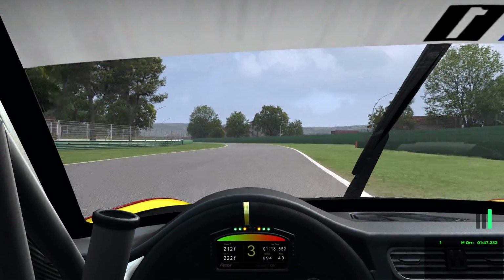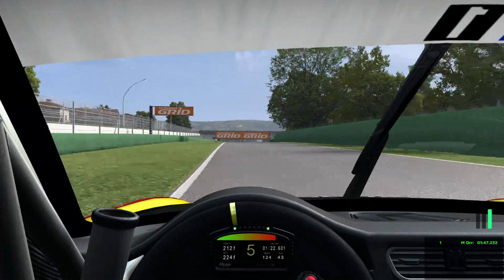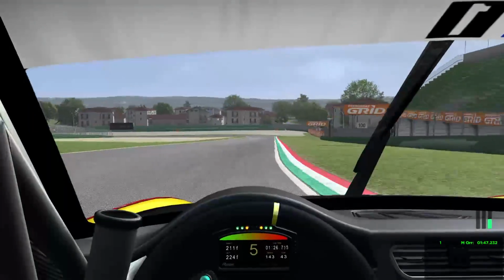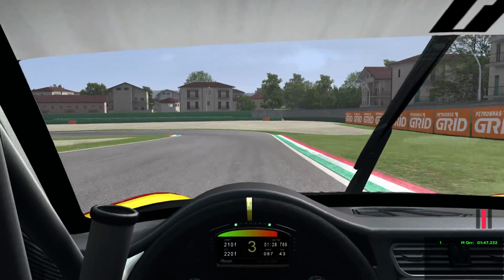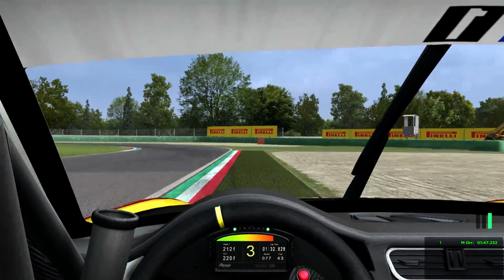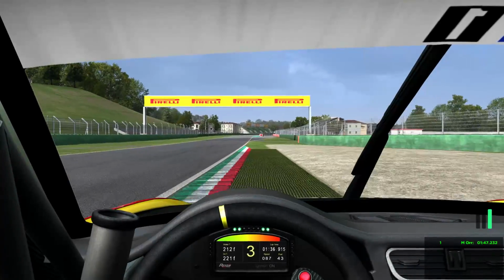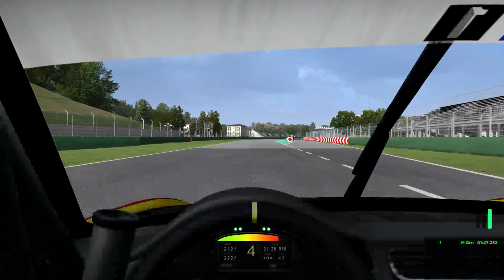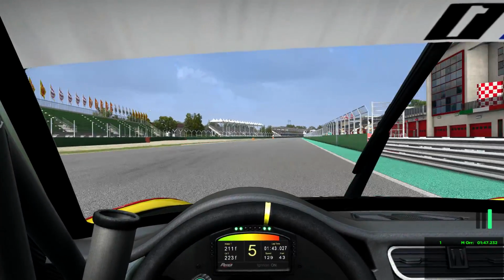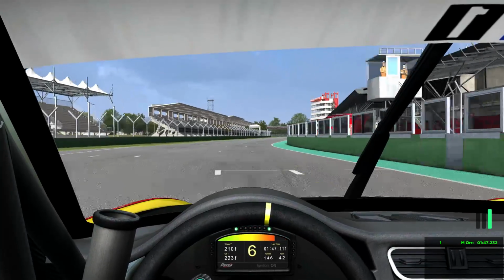It's when we're putting the power down that things start to differ a bit more, and this is really the biggest area of difference besides the braking and how the brakes work in the various platforms. Automobilista's version of this car requires you to roll into the power a bit more than the Assetto Corsa or iRacing versions of the same car. In addition to that, the car picks up significantly more understeer than either the Assetto Corsa or iRacing versions.